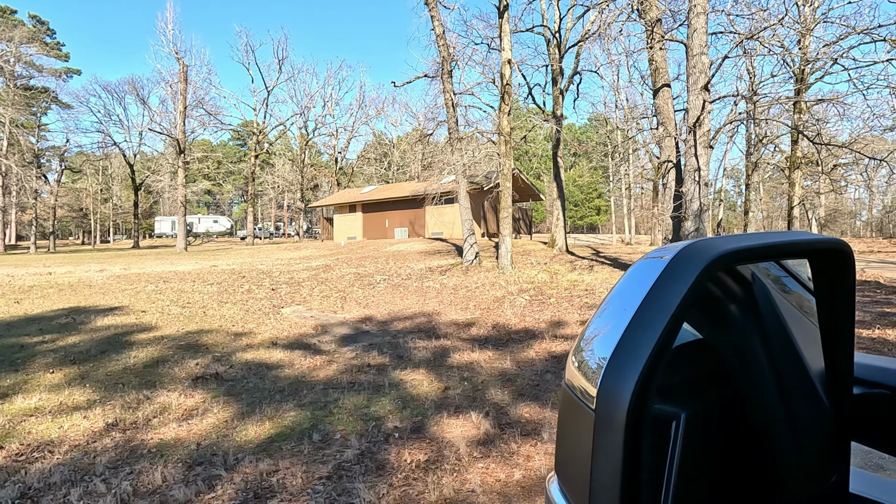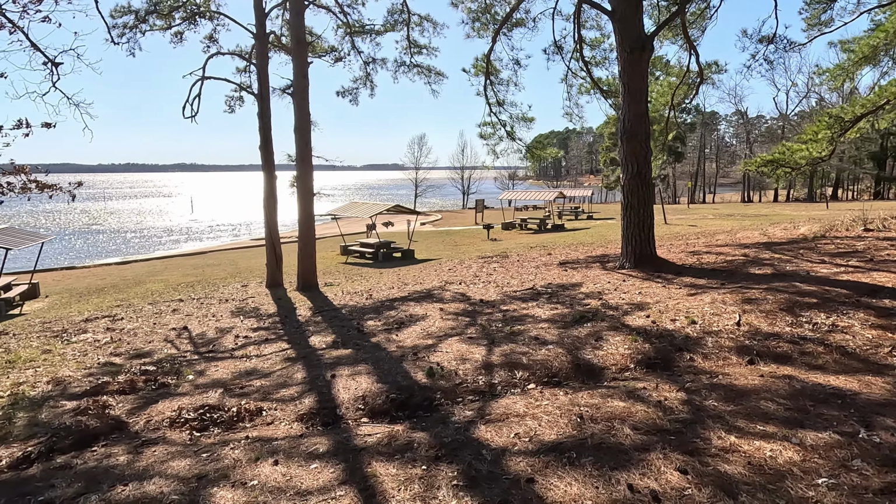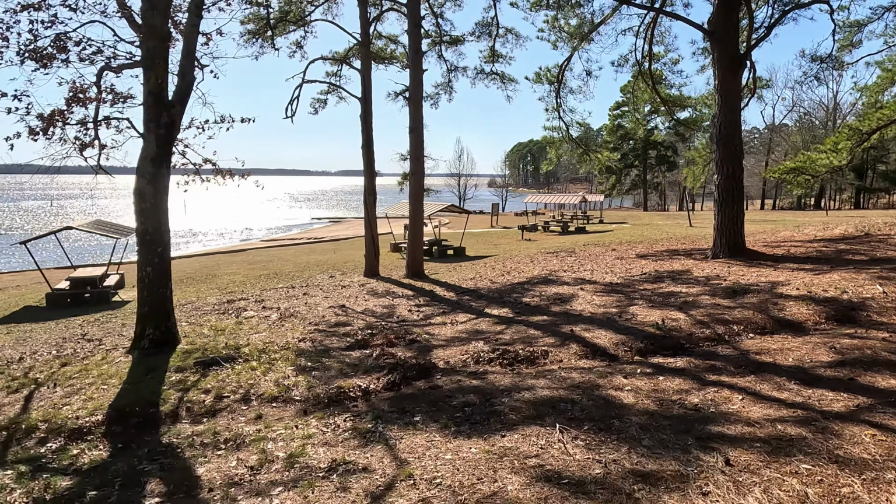And then a little bit better view of your beach. Beach looks really pretty. It's not huge. Oh good. Boy, you can tell where that water ran through yesterday. It's got like a big canyon area down the middle.